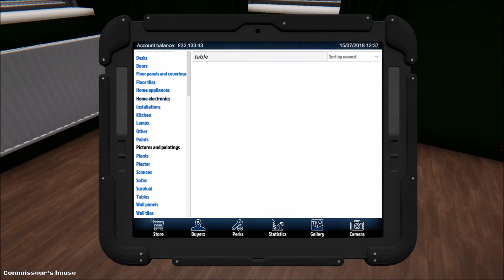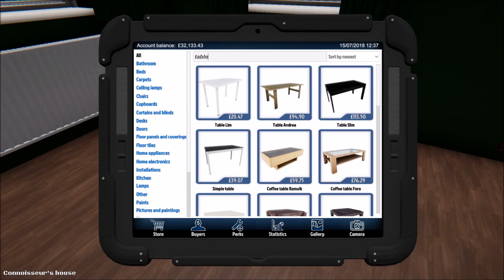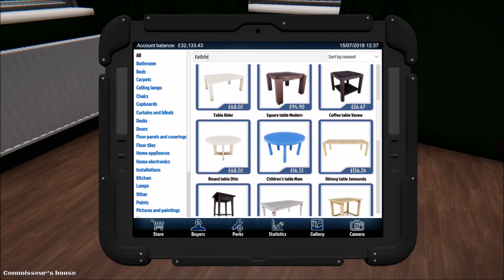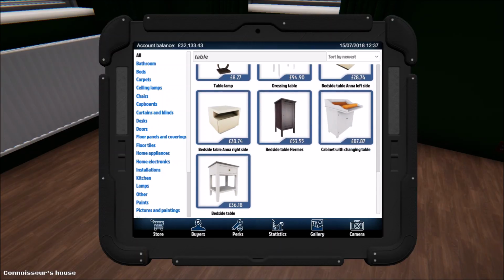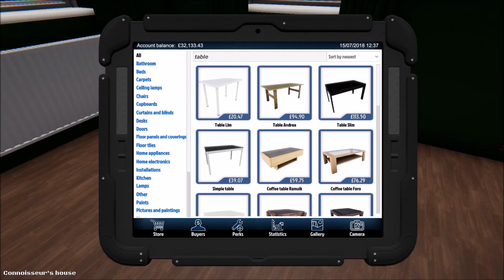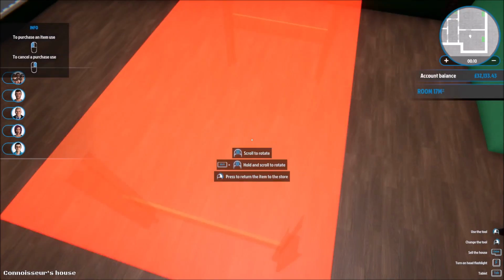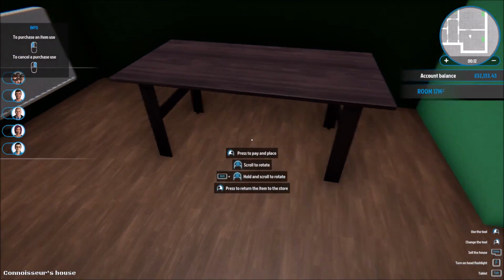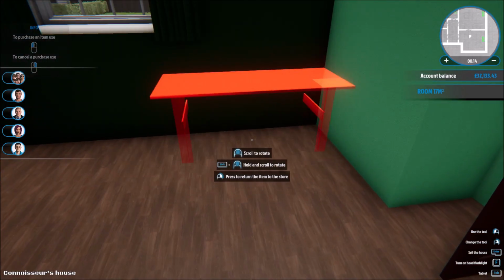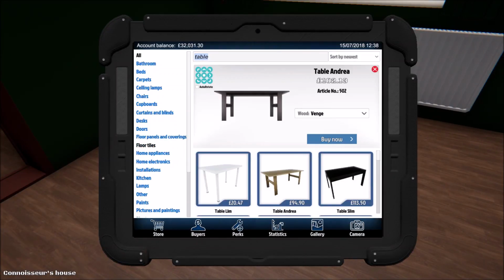Table. Completely forgot to type in table. Let's see. Simple table, no. Table slim, Anderson. This one. How big are you? Let's go to kitchen.